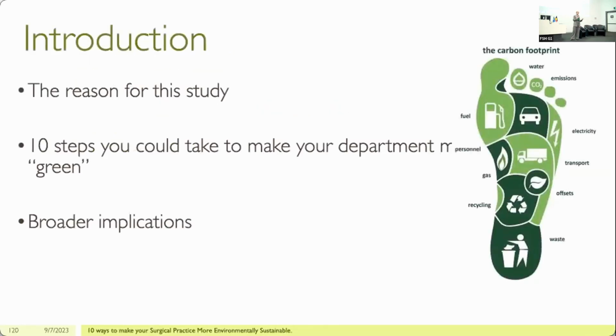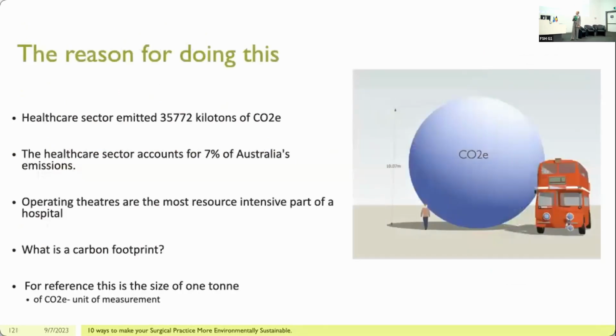Okay, so the talk will be a bit like this. We'll talk about the reason for doing the study, the 10 steps, and the broader implications. So we're all aware that the healthcare sector does emit quite a high burden of carbon, and the public hospital sector, particularly the operating theatres, has a lot to answer for. So I have been looking into a couple of the processes that we have, and a lot of what I'll be talking about today I'll be converting into CO2 equivalents, which a lot of you will be familiar with. It's just a unit that we use to determine how bad something is for the environment, essentially.